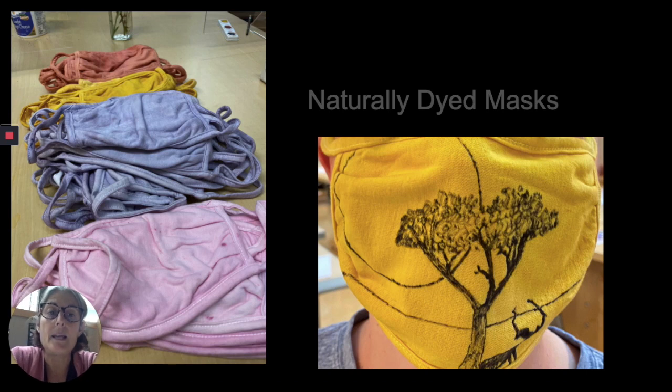We've also been doing a project where, at the beginning of the year, we were given masks by the nurse, and so we decided to do a project where students could do some research about imagery, and also learned about natural dyeing processes and selected a color. Now they're starting to do some imagery based on their interests. You can see an example here on the right of a student who used an Osage bark dye to make this orangey yellowy color, and then decided to do an image from the African plains on it.